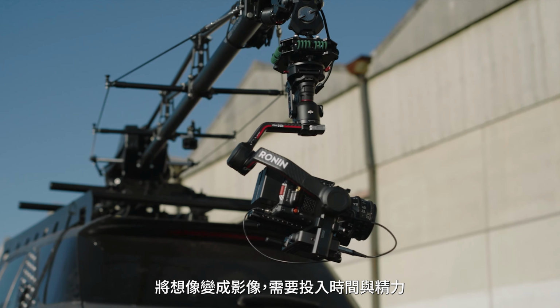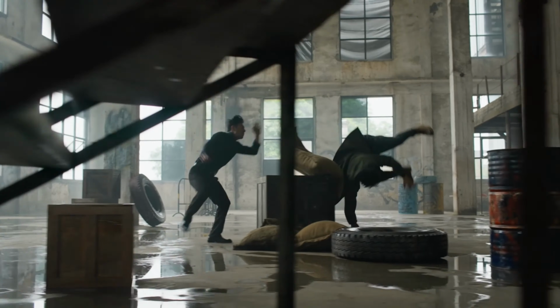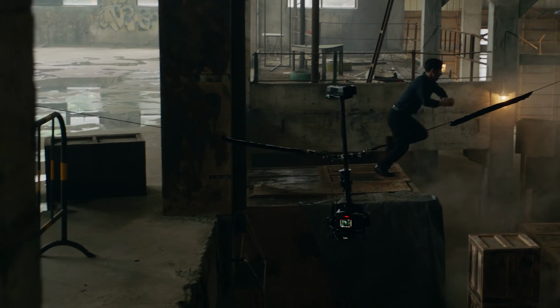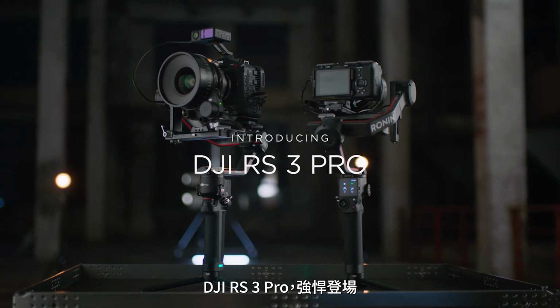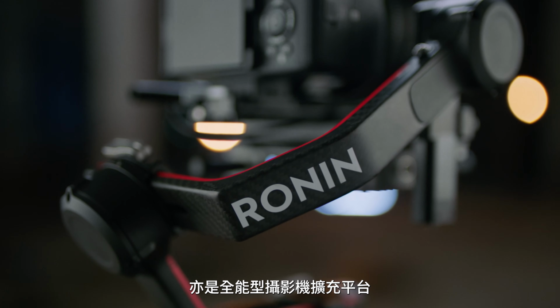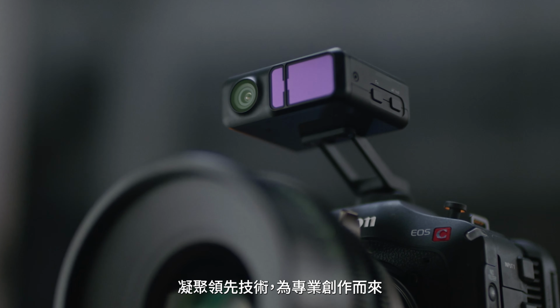Turning an idea into a reality takes dedication and hard work. But it also requires equipment that was expertly crafted for the journey. Introducing DJI RS3 Pro. This isn't just a gimbal, it's an expansive platform for cinema cameras, offering all of the industry-leading technology that pros need.